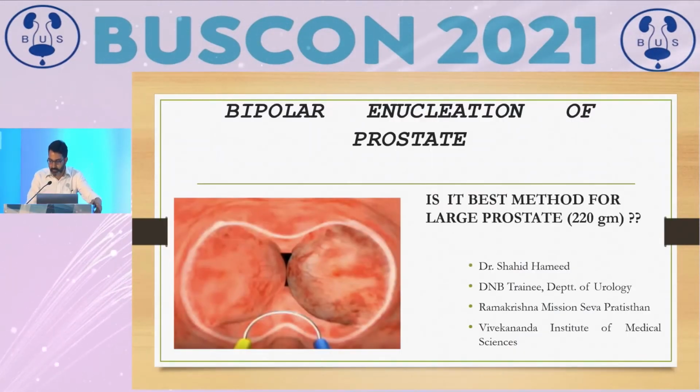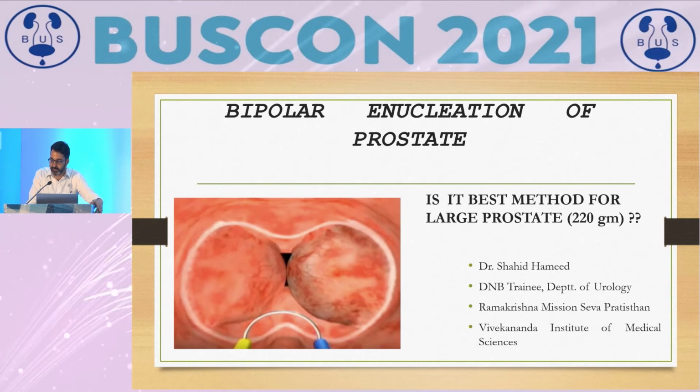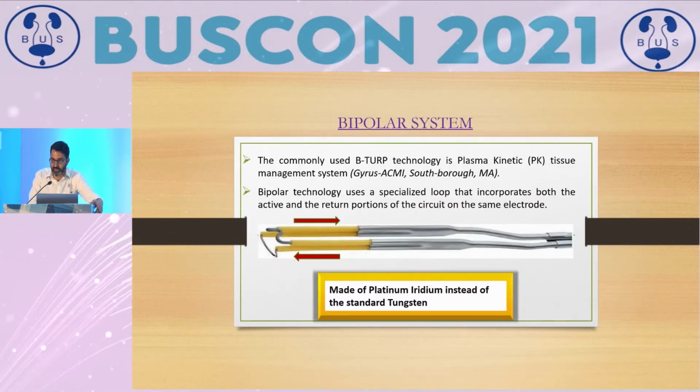Good afternoon, teachers and colleagues. I am Dr. Shahid, and I will be speaking for bipolar enucleation of the prostate. Is it really the best method for this large prostate, 220 gram prostate? I would say yes. Firstly, a brief introduction about the bipolar system and how it works.